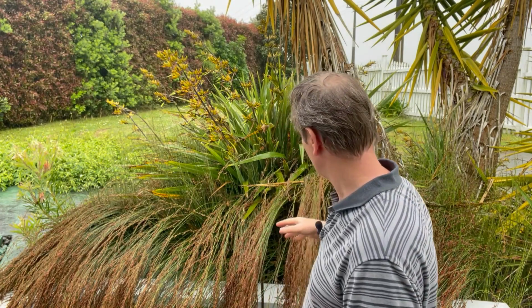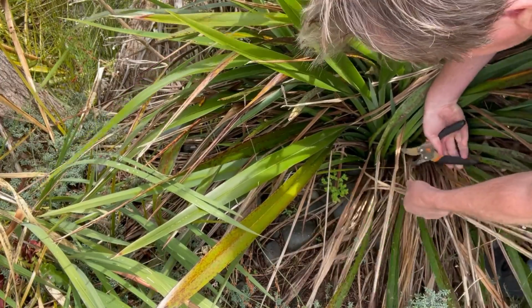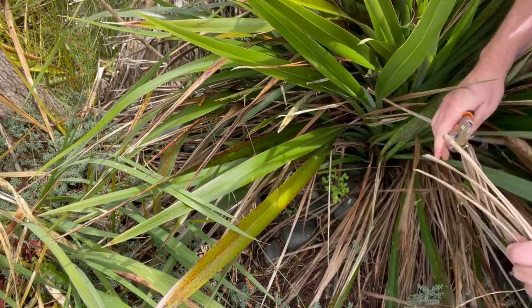Maintenance wise, they do need a little bit of maintenance: every 2 or 3 years you remove some of the dead leaves at the bottom, and you cut back the dead flower stalks in late summer. They do produce seeds, and those seeds can be used as flaxseed oil, which is a good source of omega-3. And the plants have also been used for dyes and things like that.